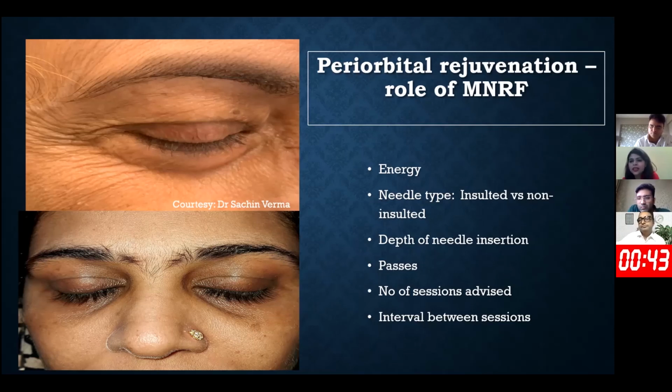When we are dealing with the under eye area, are your treatment sessions 1 month apart, 4 weeks apart? I tend to be a little bit earlier for the under eye, like 3 weeks. I usually do about 6 sessions. That's how I usually target.